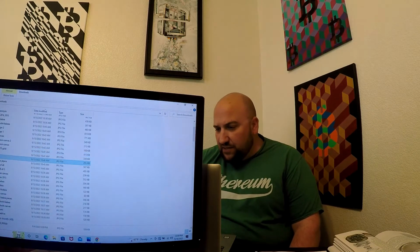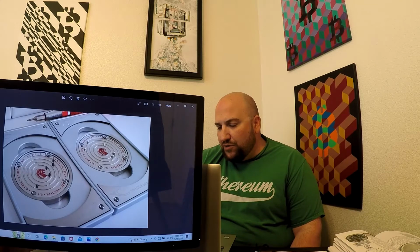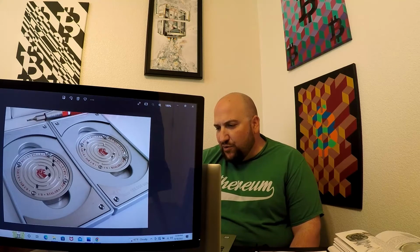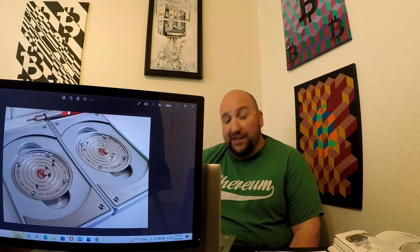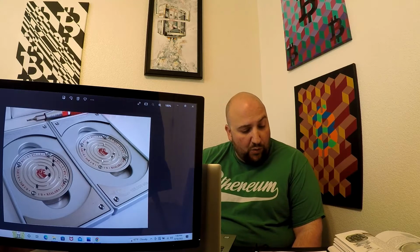Okay, so the next one that came out was the Labyrinth. This is the Kialara Labyrinth. Construction virtually the same, although the center coin here, you can see it came with balls in a maze, right? And you were supposed to try to get all the balls in the center. Holograms on the back.